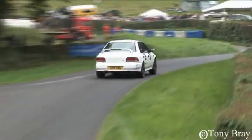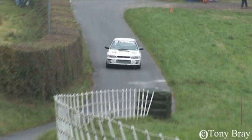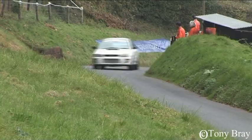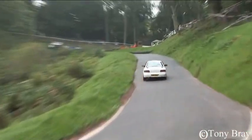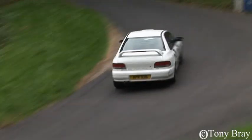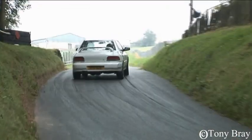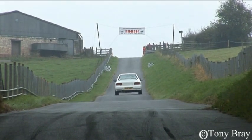He won't want to be beaten by his brother, and that's pretty clear as he takes his final competition run of the season. It's a great run from Robert as he charges into the S's. Very quick through the complex, and he takes the lead from his brother.